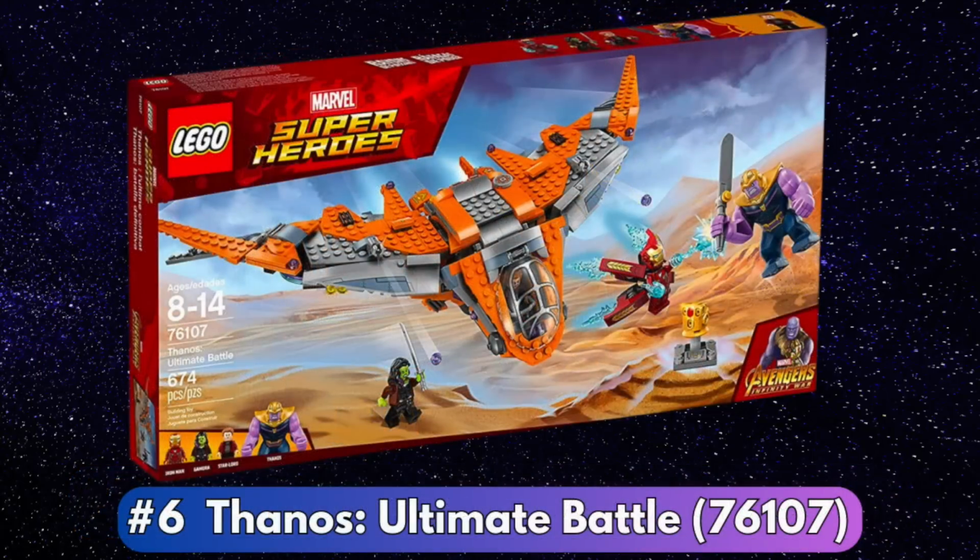At number 6, we have the Thanos Ultimate Battle from Infinity War. This set was a fan favorite from the Infinity War wave, if for no other reason than the debut inclusion of the Thanos MCU-style Big Fig. The sets in this wave each included an Infinity Stone, which prompted collectors to get all the sets from the wave to complete Thanos' gauntlet.